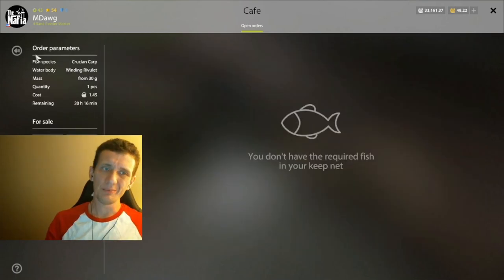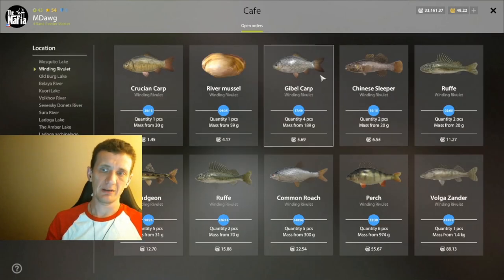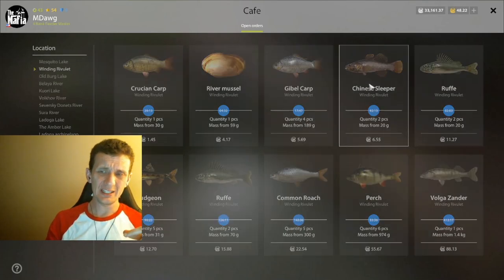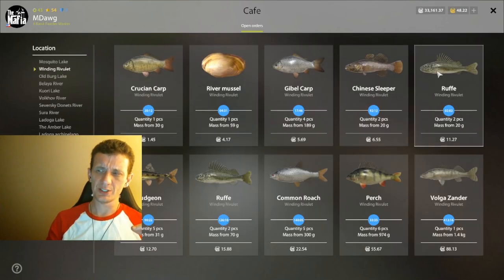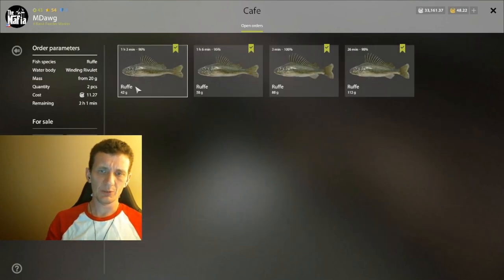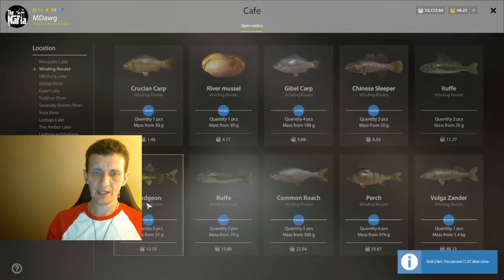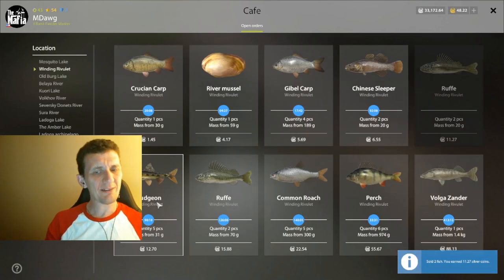All right, Crucian Carp. I think you might be able to get lucky on that. Gibel Carp, sure, you could get that one. This cafe order you could get. Haven't seen any Chinese sleepers in that spot, so that's unlikely. Ruffe order, I almost want to go ahead and just do that one. That's 11 silver. Might as well, right? Gudgeon, yeah, but you'd have to get pretty lucky there.